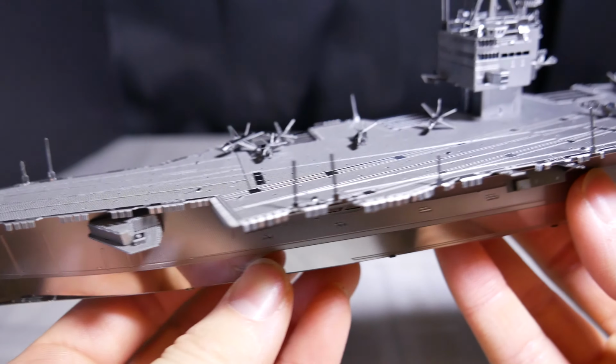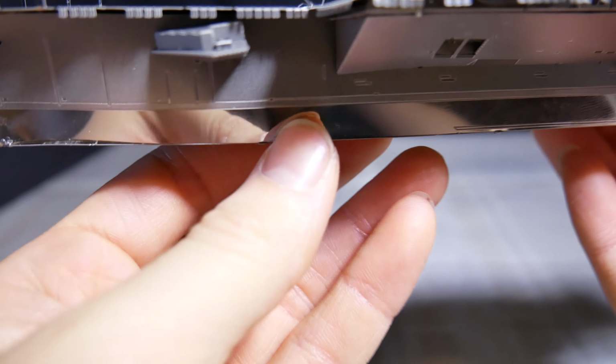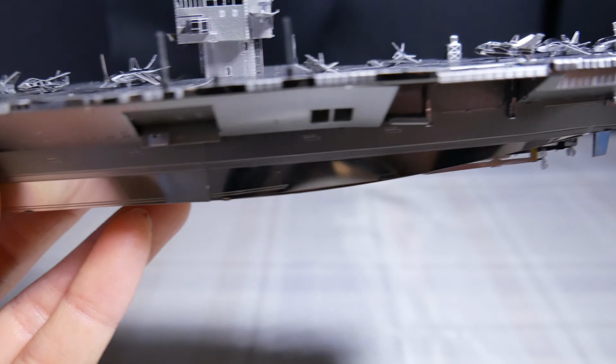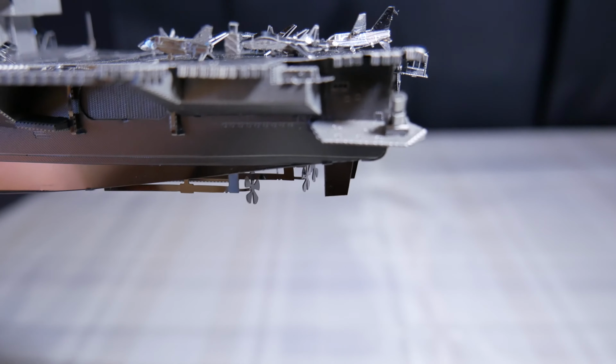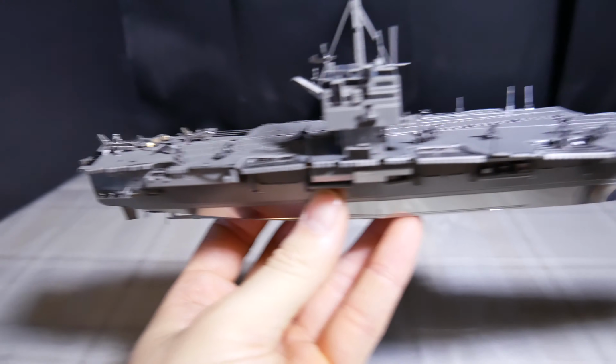You can see there's quite a bit of detail underneath too. See, you got, oh my god, you got your rudders, your propellers. Right now we can get this side of the aircraft carrier.